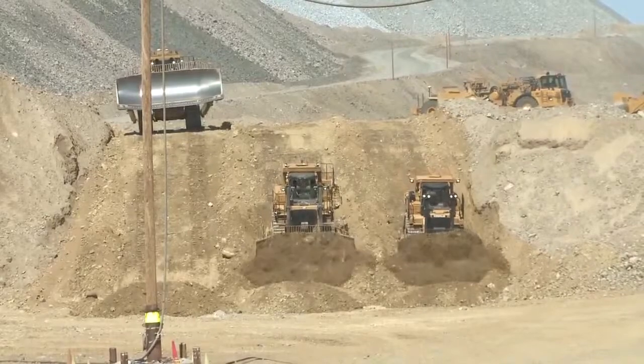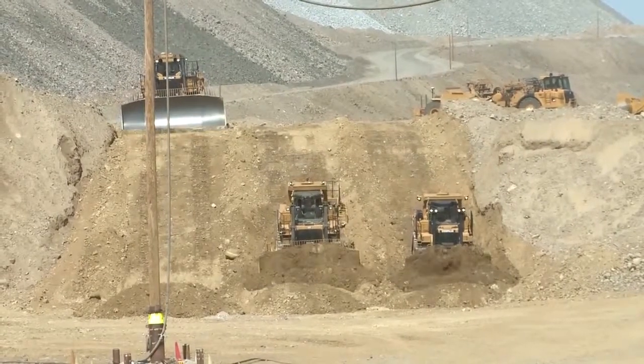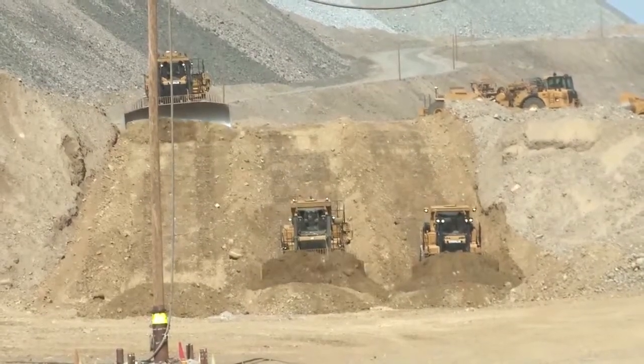S-blade, SU blade, U-blade, and then carry dozer blade you can get on the D11, specifically for big bulk pushing and very, very friendly material.